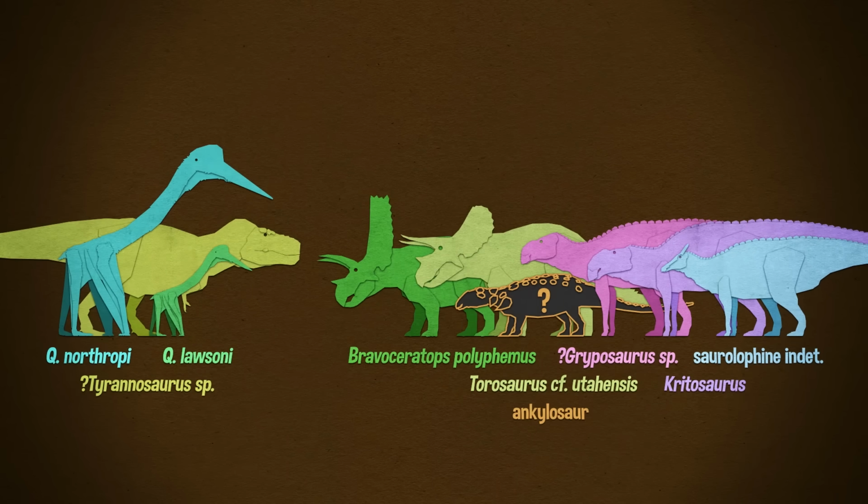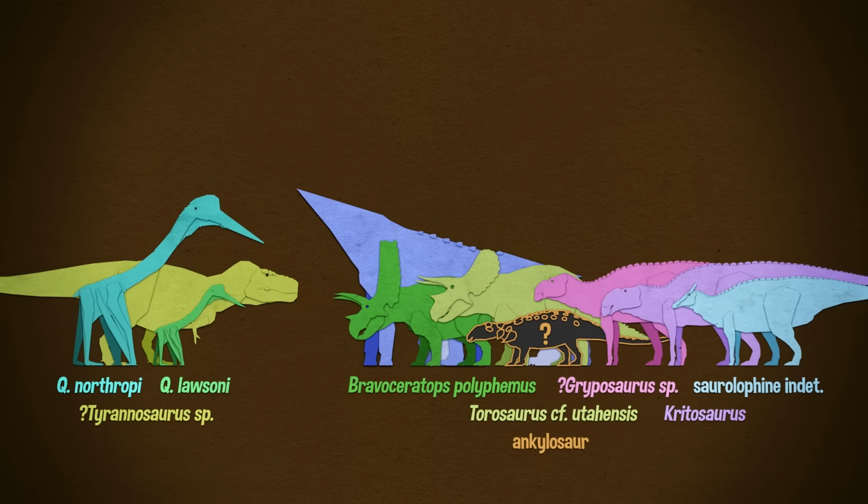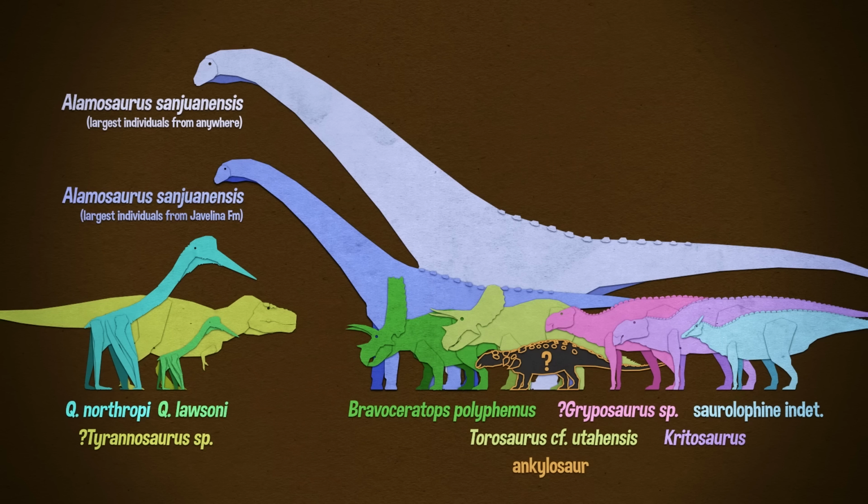There are ankylosaur remains, but I don't know anything more. Older publications will list these as nodosaurids, so it sounds like these might be armor fragments, or they might be teeth. Really, this formation is Alamosaurus' show. It dominated the ecosystem in life and the faunal assemblage in death.